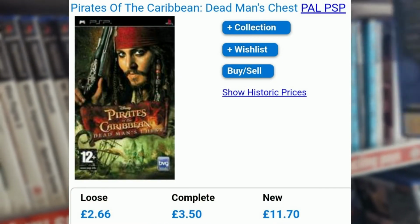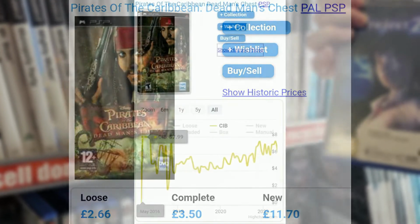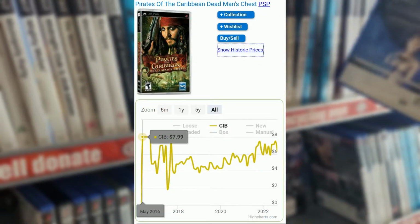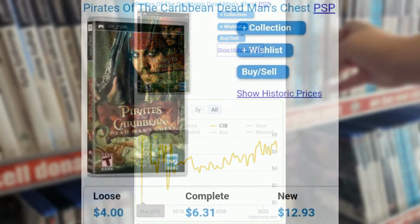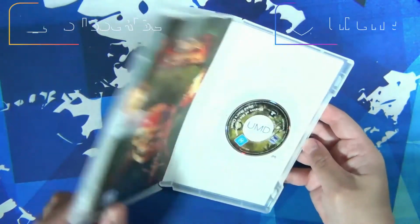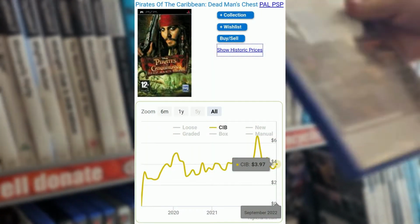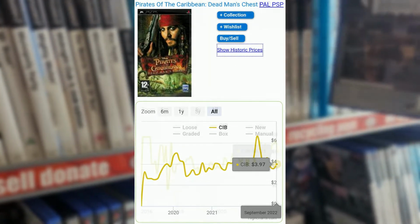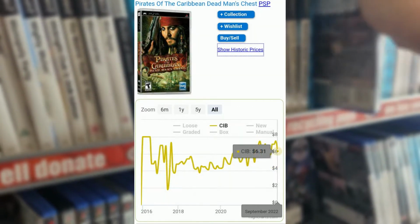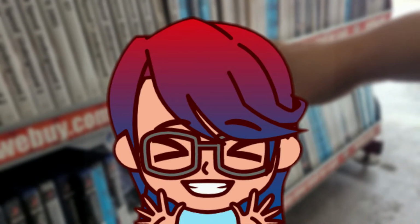The price isn't too different on price charting, being around £4 today. In US regions, in 2016, it was $8 and stayed around that price until today. Why did I include this game if it stayed pretty much the same price all these years? Well, it just surprised me that not only did the price stay so consistent in both regions, but in US regions it goes for nearly 4 times what I paid. Just strange, that's all.